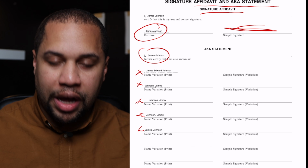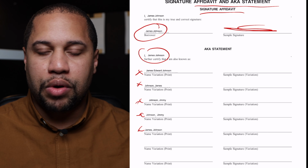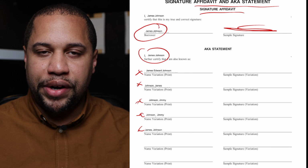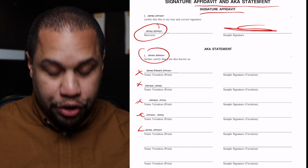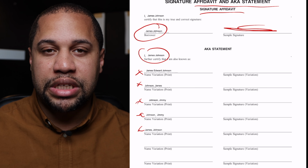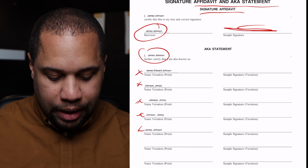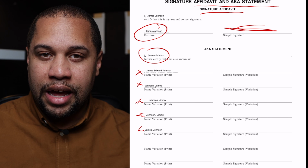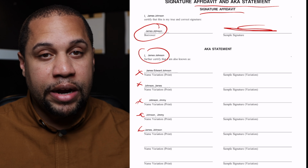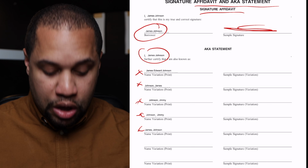Now, again, follow the instructions of your notary laws and of the title company or the escrow company when doing this. And there's some variations in what people may tell you to do. I'll walk you through what I do, or typically the instructions I'm given to follow. First, I explain this to the borrower. This is the signature affidavit and AKA statement. The lender lists variations of your name here that they discovered in credit reports and title reports and things of that nature. That's pretty much what I'd say.